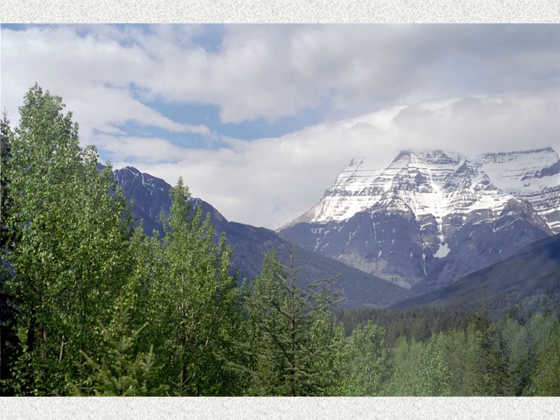The peak of Mount Robson is hiding in the clouds in this photo. The summit is the highest in the Canadian Rockies at 12,972 feet. The train slowed nicely so we could take it all in.